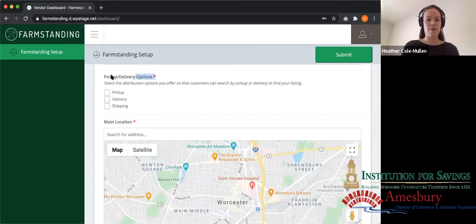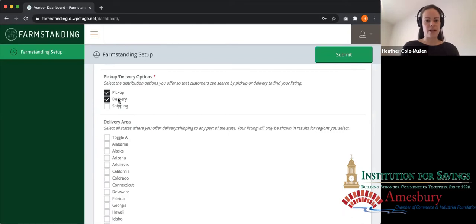And then the pickup and delivery options. Again, this is something for the farm standing site-wide search. So it's about what you do as a business, not necessarily just what you do through farm standing. This is going to help customers search for you if they're searching for somebody who sells the kind of stuff that you sell, who might be doing delivery, even though through farm standing, you're just going to do pickup. So you can select whichever options you offer, but definitely select pickup since that's what's going to be done through the Amesbury Marketplace. So I'll go ahead and select both.